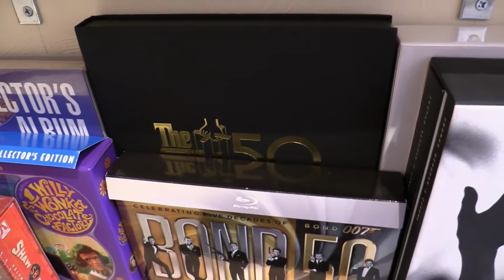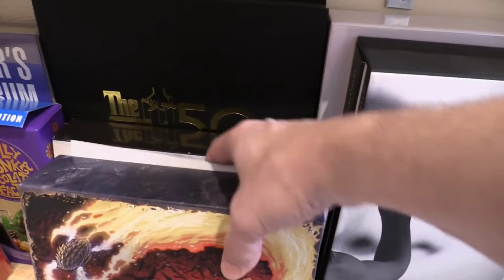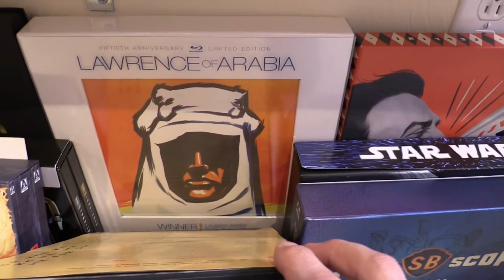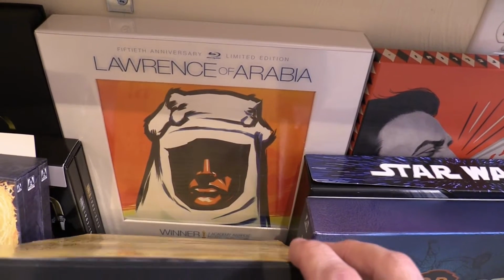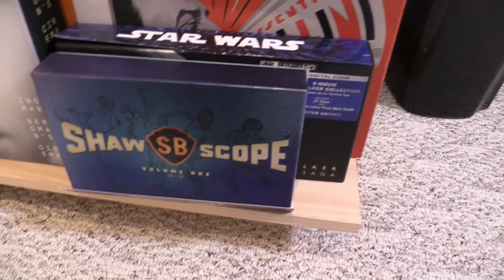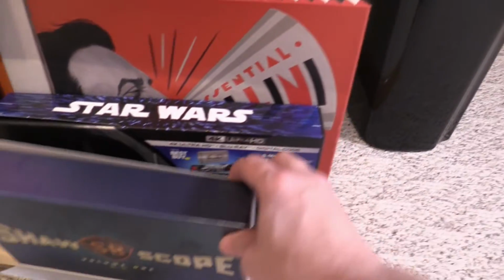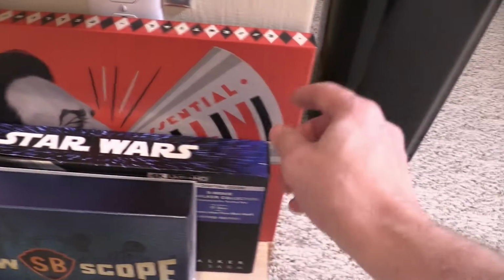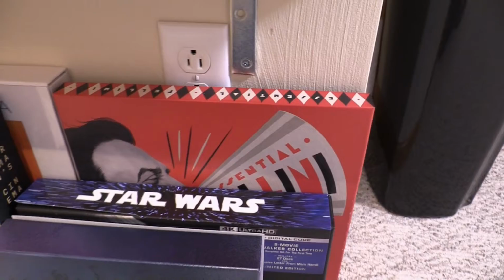That's the Godfather 50th edition. Ingmar Bergman Cinema. I have a Lawrence of Arabia. That's another one. I've upgraded the disc itself to 4K, but it's such a nice set I wanted to keep it. The Shawscope Volume 1. The controversial Star Wars with all the changes that George Lucas has made over the years. And the Essential Fellini box set.